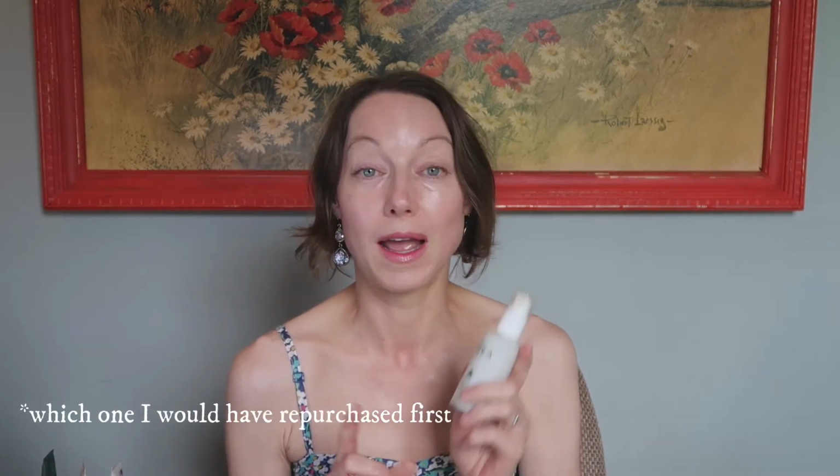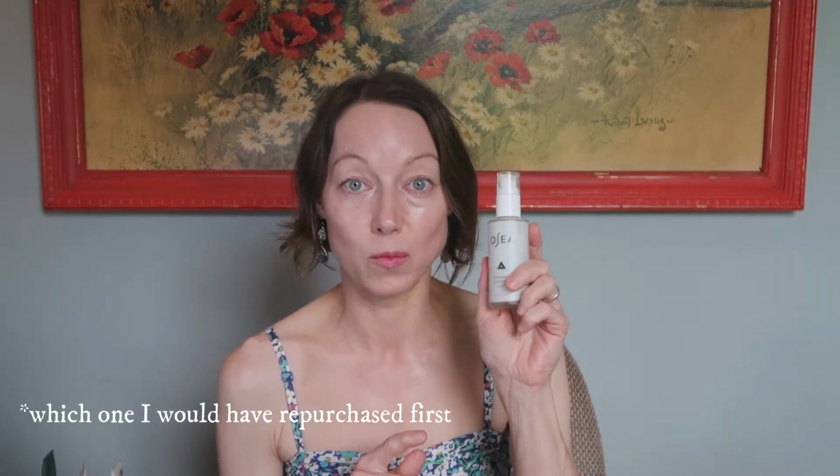Absolutely would repurchase. I think I had already purchased the second Potency when I ran out of this and realized how much I loved it. And I can't tell you which one I would have purchased, but absolutely would repurchase, will repurchase.